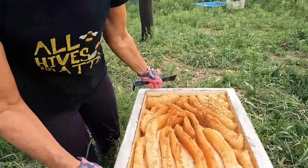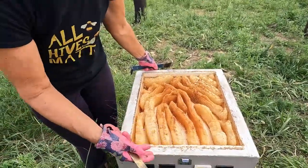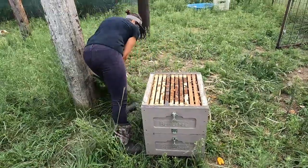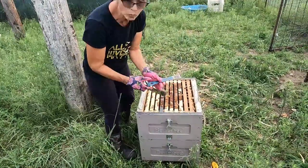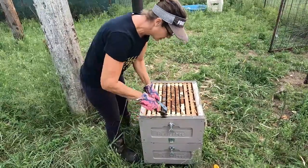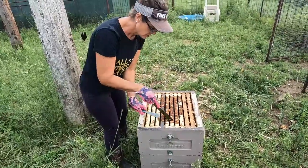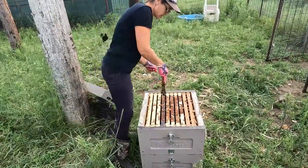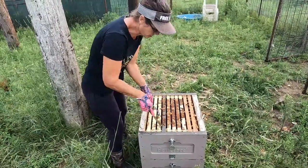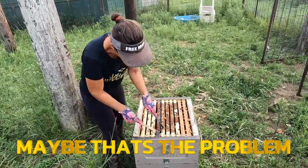Lots of comb, but it's absolutely empty. There's no honey or anything in this comb. These guys have absconded, and I'm trying to figure out why. So we were going to pull this apart and look inside and see what's going on. I have not been in this hive all year. I should have brought that thing.